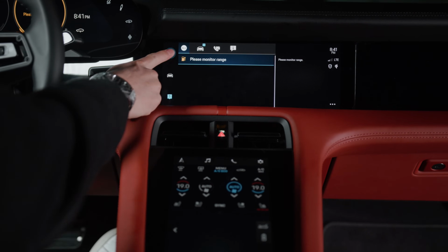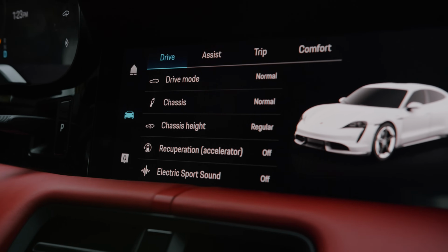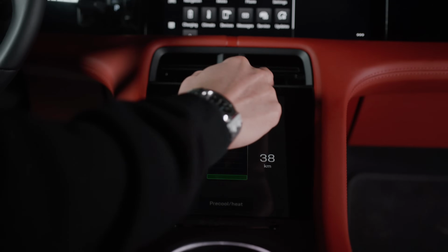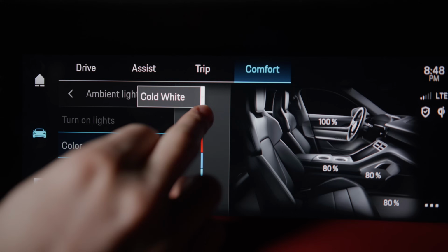Aside from the car's main navigation and multimedia, you also have a menu that allows you to control both the drive, assist, the trip, and comfort. The drive controls some of the chassis as well as the aerodynamic options, and the assist allows you to enable things such as lane keep assist and also the parking assist.